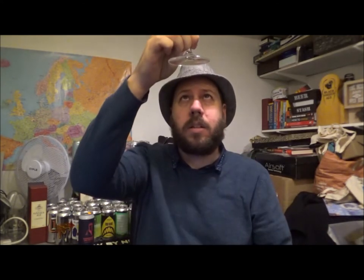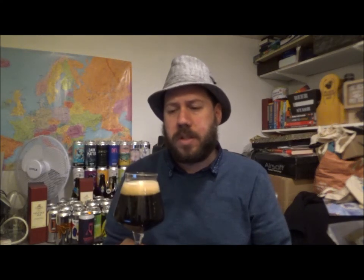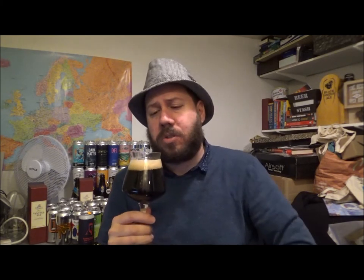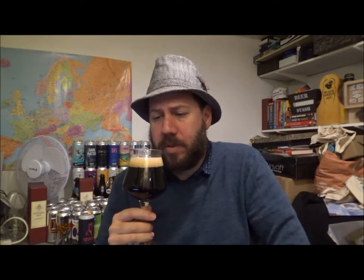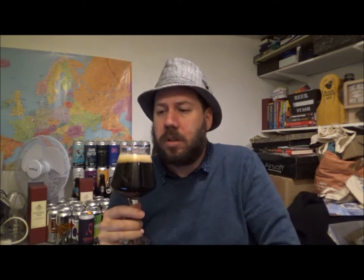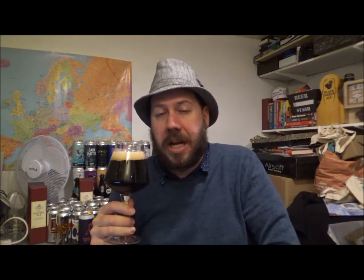So into the light. Yeah, it's pretty jet black there. There's not much light coming through. So 6.8% porter. It's a strong porter, certainly for the UK these days. I mean, this would be an average in the States, of course. But I mean, it's into the point where this could be like an Imperial English porter.